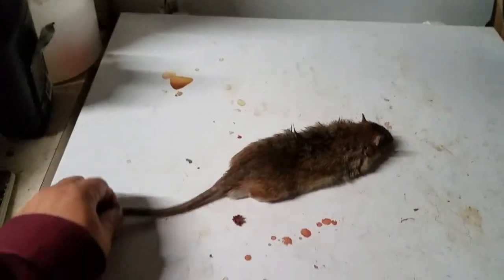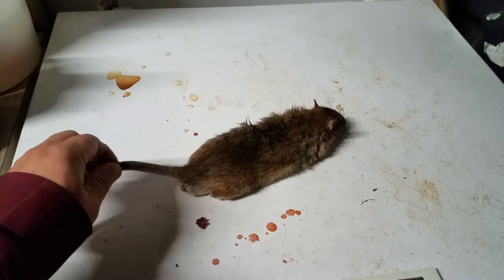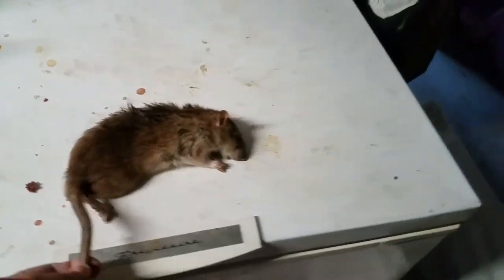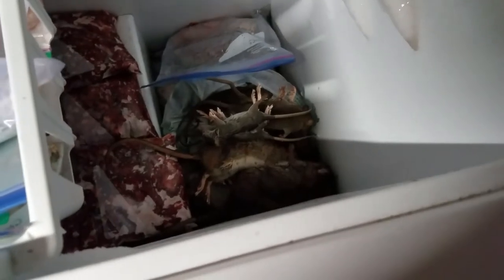So whenever I catch rats, I don't actually let them go to waste. Rats actually make really good mink food for my mink Ita. So whenever we catch a rat, especially big ones like this, we just put them in the freezer. And we've caught a whole bunch. I'll freeze those. That will kill any parasites in there, and then I'll thaw them out and grind them up to make mink food for Ita.